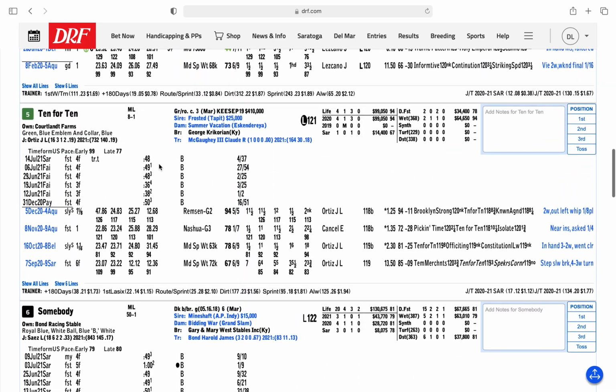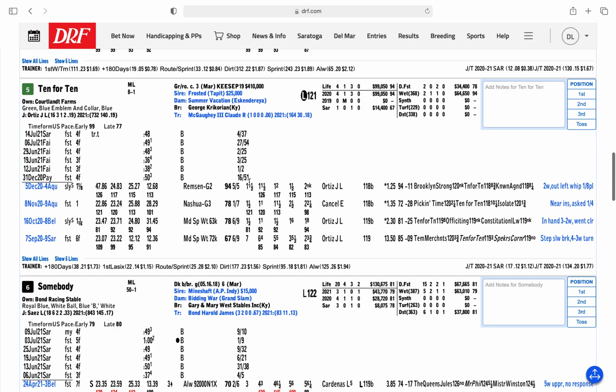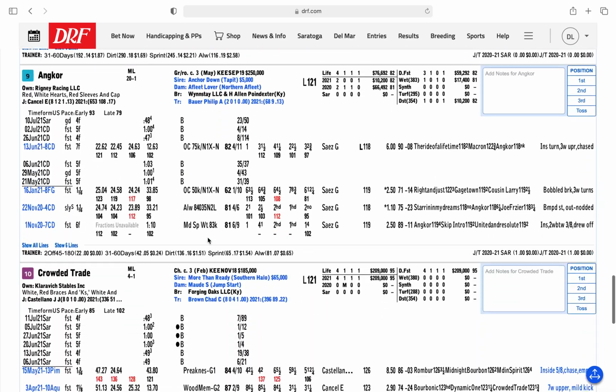I kind of am interested in Shug's horse a bit. He is stakes place, just about won the Remsen, so you have to look at a horse like that that's a $400,000 purchase for a Frosted. That's not bad. This race is deep.